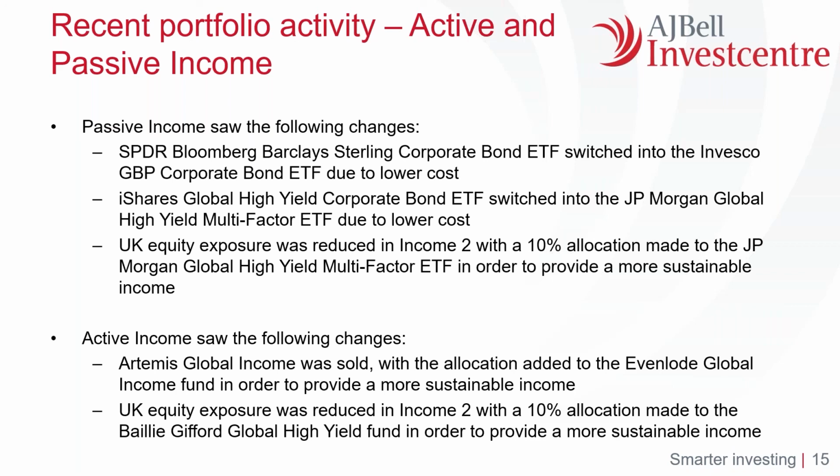The other change, which is of significance, is an asset allocation decision and was implemented in the active and passive income 2 portfolios. With an increasing pressure on dividends, we opted to reduce UK equities in favour of high yield. Even with the likelihood of rising default rates in the high yield asset class, the income should provide enough of a cushion here.